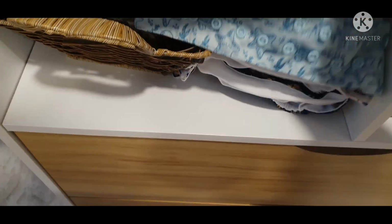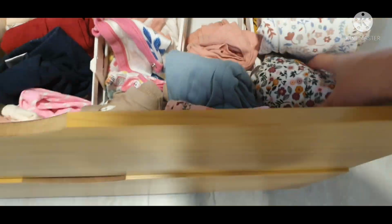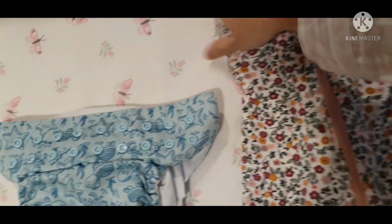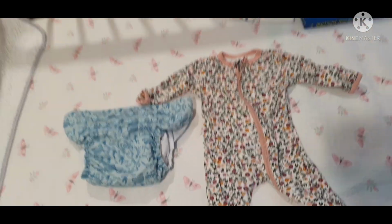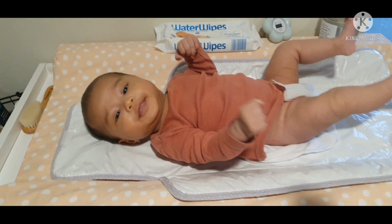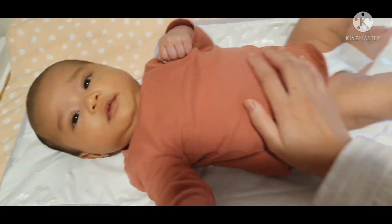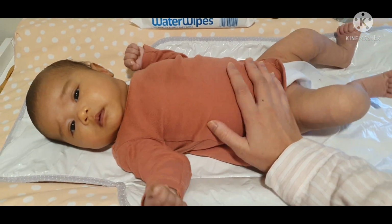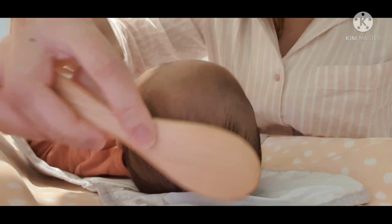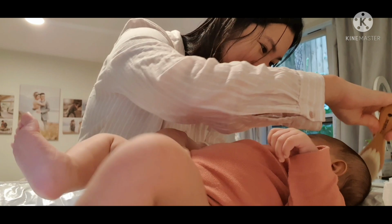If you guys don't know, I am using cloth diaper for Kassidy. So this is what she's gonna wear for today. What we usually do in the morning is we give her 30 minutes diaper free time, so she just dances and plays around on the change table with me while I'm combing her hair, doing all the morning spa that I do to her before I change her clothes.